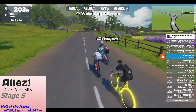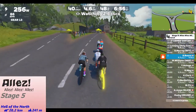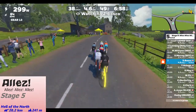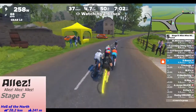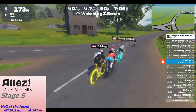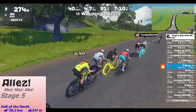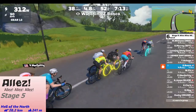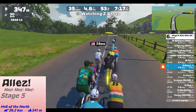Alright, so we're not making this first right-hand or left-hand turn yet. We're going to bypass this one, but that is where we will be coming out of when we make our little loop around. So keep that in mind, folks. Looks like Mark Williams sliding to the front there. Not doing too much work, but he does at least have a couple bikes gap up there. It'll easily be brought back as people cover the gap.